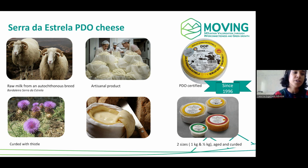It uses raw milk, which is curdled with thistle, these little purple flowers that you can see at the bottom of my presentation. And it's an artisanal product, so only manual work is allowed in the manufacturing process. Then it's cured for 120 days, and the final product is this very creamy, delicious cheese. It's one of the best known cheeses in Portugal and one of the most expensive ones. It's been certified since 1996, although there are registers about it since the 13th century.